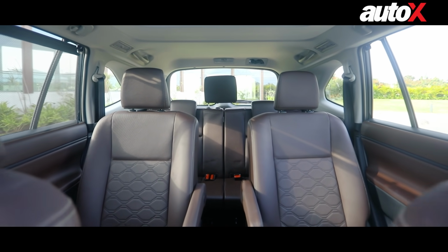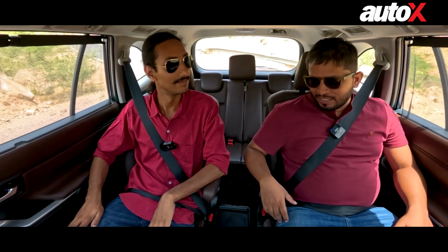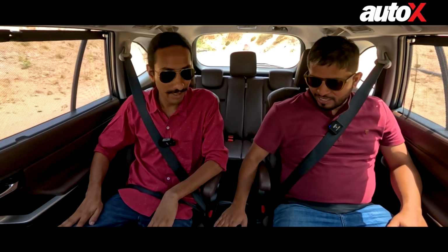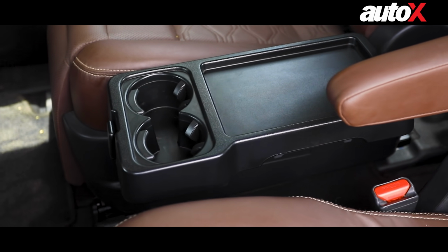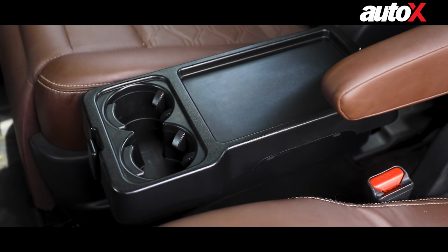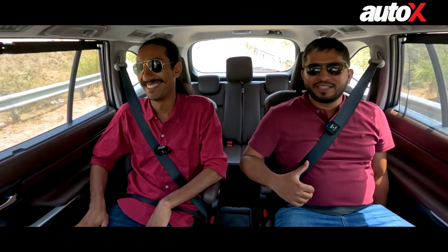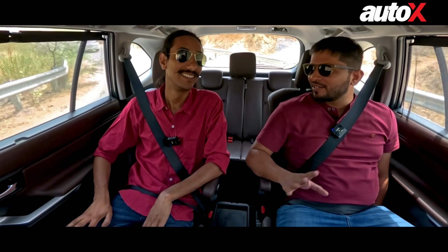The floor is flat. The seats are quite nice. These are captain seats, so very nice. But quality is not that great. All plastics are very shiny. Even this tray here, it has got cup holders and all, but look at how shiny it is. It's all hard plastics. Look, the noise. It is unbelievable how noisy this car is. It's not a comforting feeling at all.